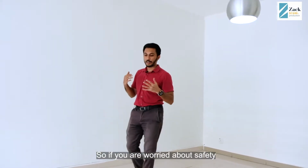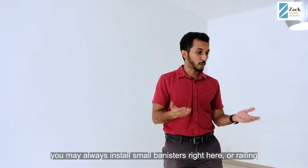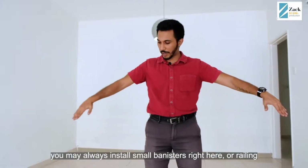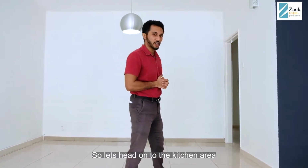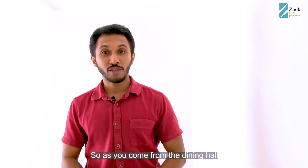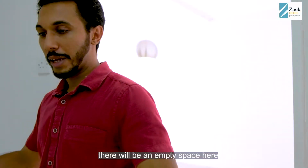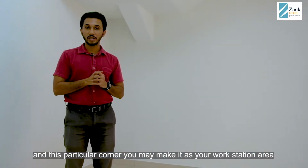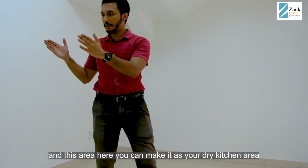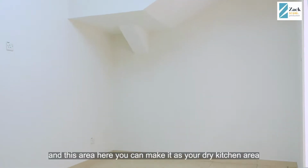So if you're worried about safety, you may always install these small banisters right here or railing to avoid any hazards from happening. So let's head on to the kitchen area. So as you come from the dining hall, there'll be an empty space here, and this particular corner you may make it as your workstation area, and this area here you can make it as your dry kitchen area.